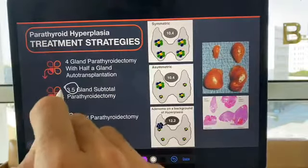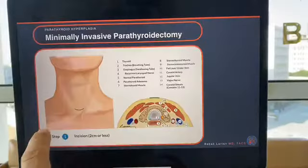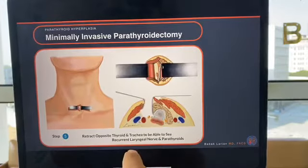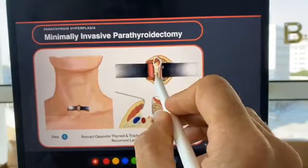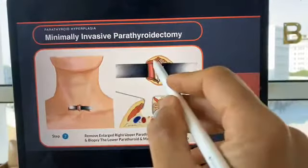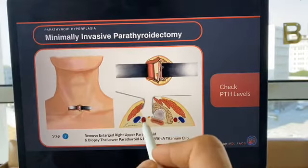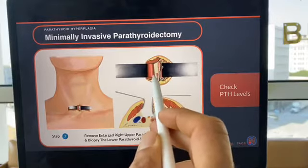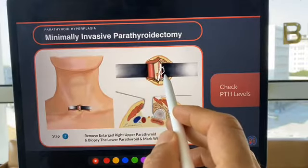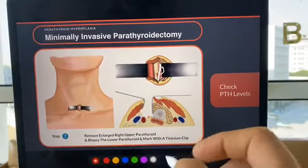Now, if they do the 3.5 glands, but they leave that remaining gland in place instead of autotransplanting it, that would be similar to this. These are the steps of the surgery. This person has 2 enlarged parathyroids, a 3rd enlarged parathyroid, and the 4th one is not so enlarged. So in this particular case, what I would do is take the 2 on the left side that are enlarged, take the upper one on the right that's enlarged, and leave the lower one in its place with a titanium clip to mark it. And I would probably transpose or move it so that it's sitting away from the nerve to the voice box. I would probably suture it to the side of the breathing tube so it's farther away, and check PTHs during the surgery to make sure that it is still functioning properly after I've done all that.